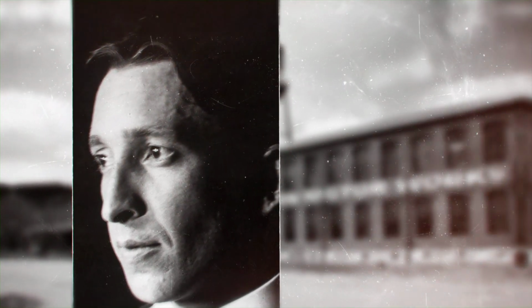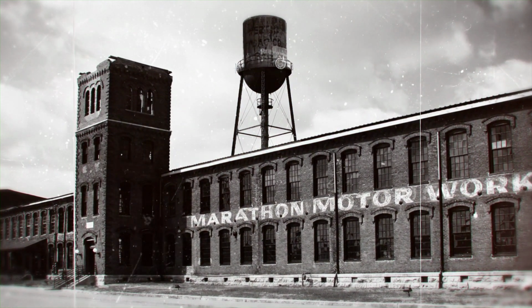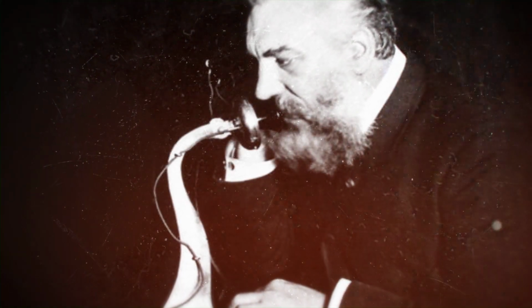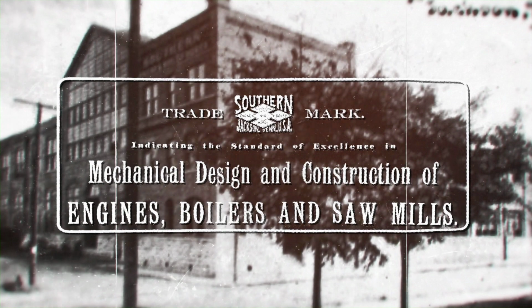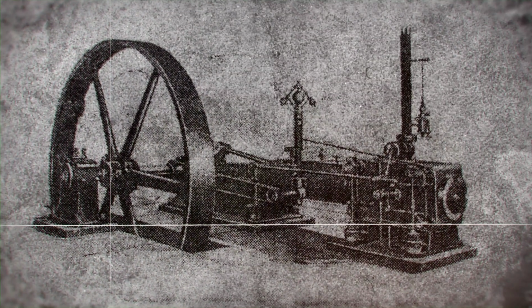They were the vision of William Henry Collier, chief engineer of Marathon Motor Works in 1910. He is born in Jackson, Tennessee during the late 1800s, the Gilded Age, a time of great inventions. He earns a degree in mechanical engineering and finds work as a machinist and draftsman, eventually at Southern Engine and Boiler Works in his hometown. Starting in his mid-20s, he has over 40 patents registered and rises to superintendent of Southern Engine.